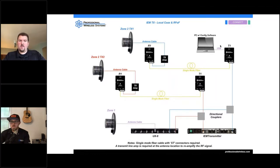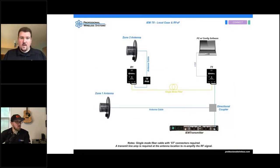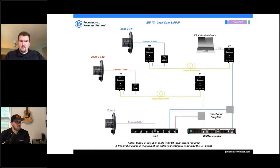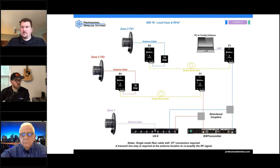If you're talking about an IEM application, you just swap that. In fact, that's what was wrong with this first slide that we did, is we just had the receive and transmit swapped, and I need to get that slide fixed. But in an IEM application, you come out of your IEM transmitter, you go into the transmit box, and then your receive box is at the far end with your amplifier going into the transmit antenna.